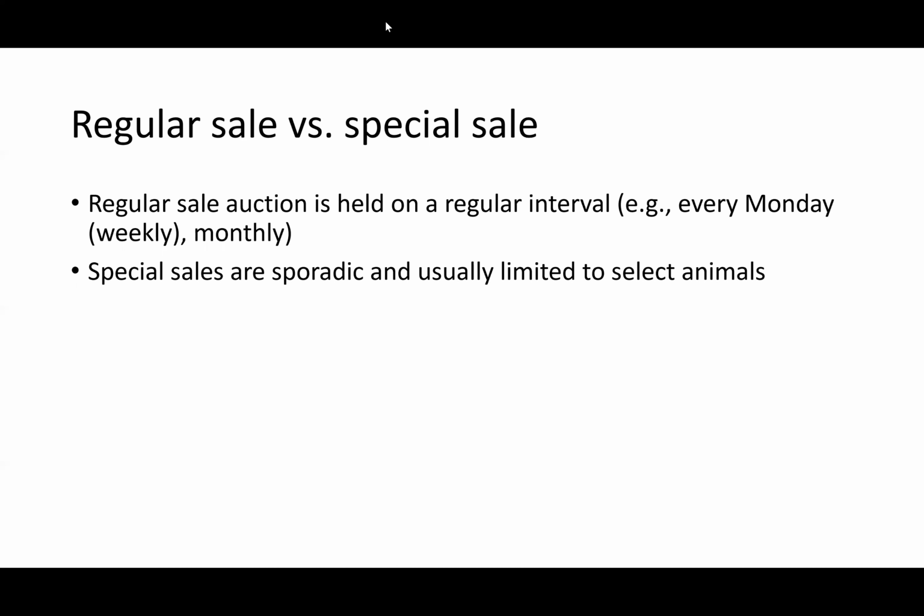There are plenty of different definitions when it comes to livestock auctions. I'll do my best to give you as many as I know about. They have regular sale auctions versus special sales. Those regular sales are held on a regular interval, whatever it may be. In addition, they might have special sales that might be certain breeds, a certain farm, or a certain grouping.